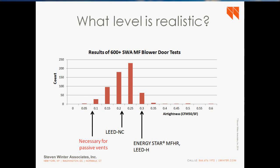This is sort of another point that we want to make, that in order to use those passive vent strategies, which are allowed by some codes, you need super, super tight apartments like those ones that we saw with the aerosol in order to make those super tight apartments draw air from the passive vents. So that's sort of another story, whether those passive vents should be a way to provide fresh air. And as I mentioned, we recommended 0.3 CFM50 per square foot as the code level for New York State.